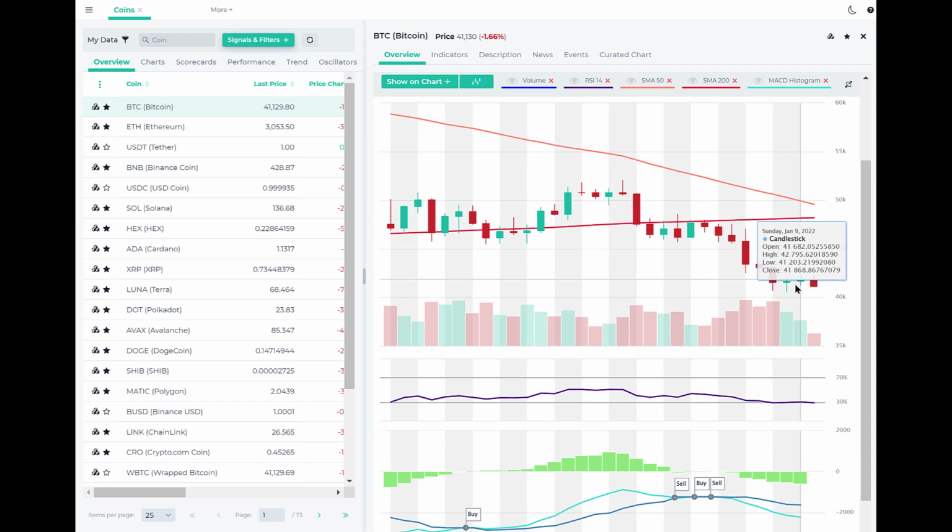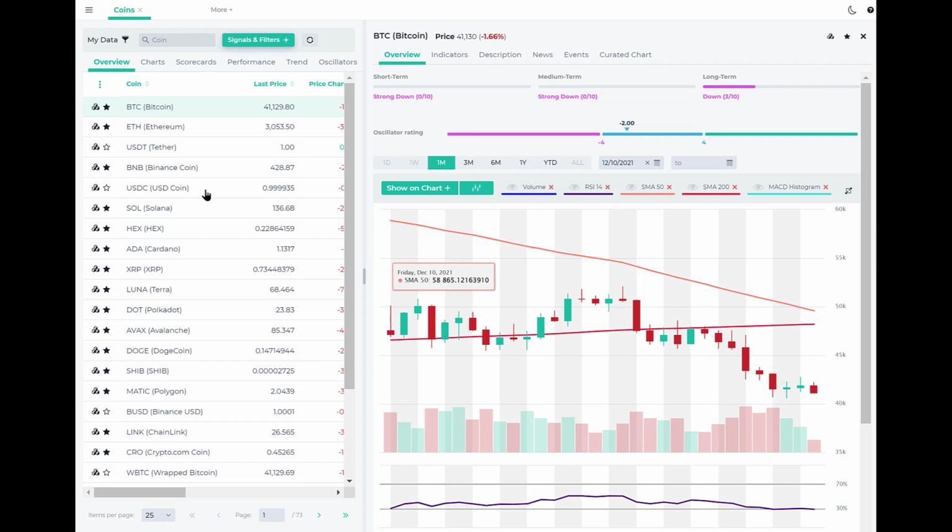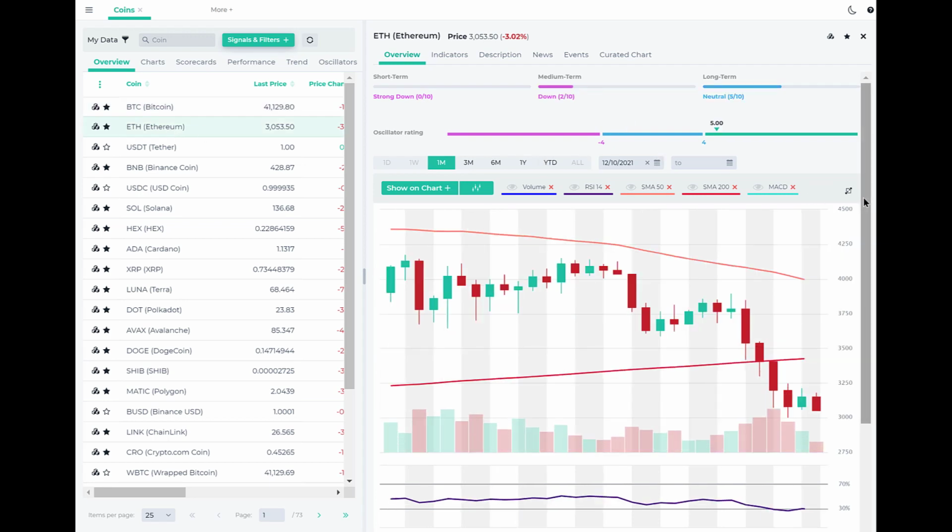Yesterday we had a couple of up days, actually in the last couple of days, but it was as low as 40,500. In fact, prior to that, 40,500 was the lowest point in the last few days. So it's bounced back. Ethereum has also held its $3,000 support level.